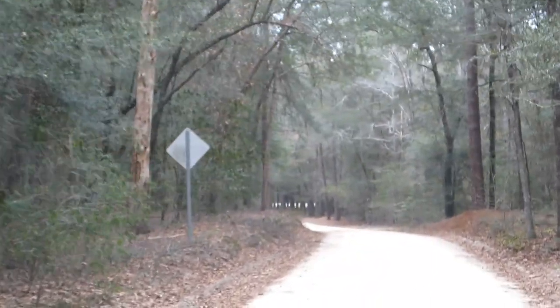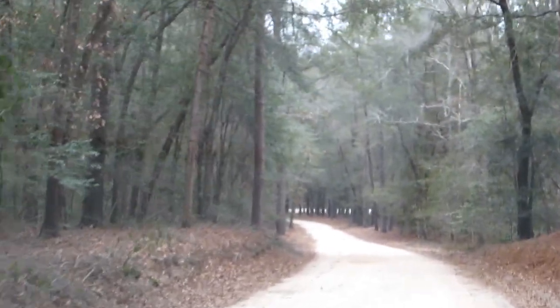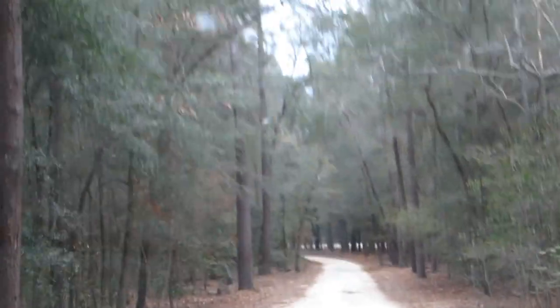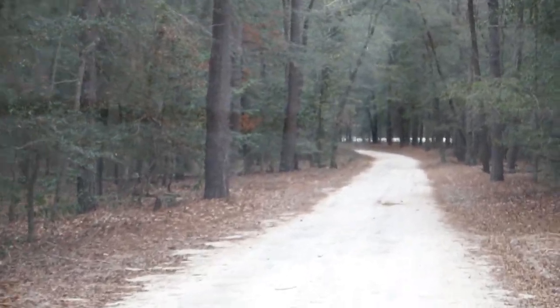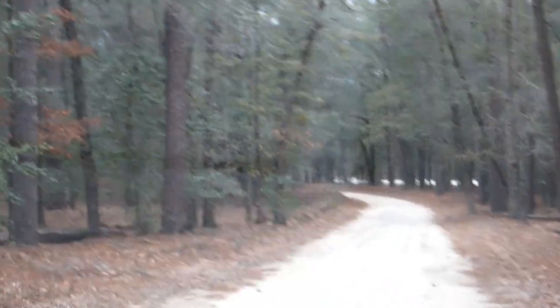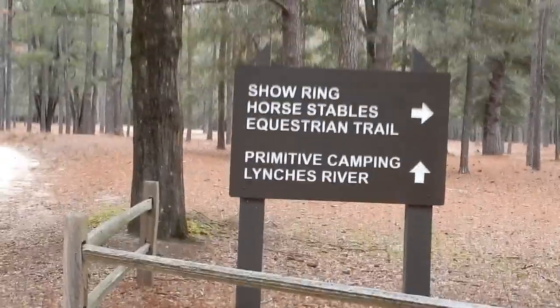We're headed up this little road here because we wanted to get a look at the horse arena, which is up here a ways, I guess. You can ride to it by horseback, or you can drive up to it when the road is open. And they just reopened this road. They had a lot of water on the road after a recent rain, so it was closed for a little while.